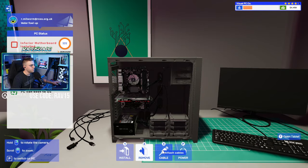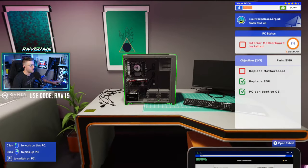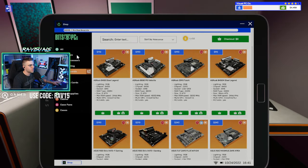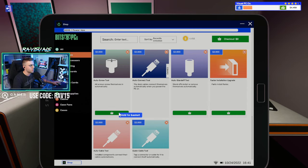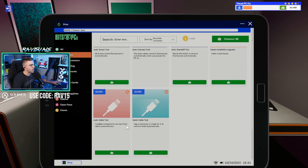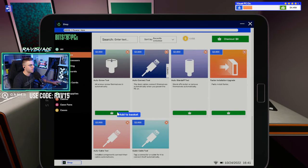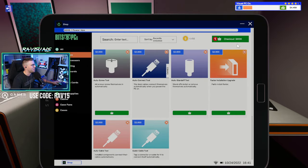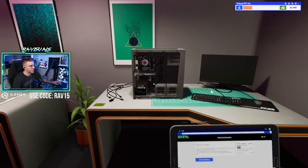Okay. Now what I'm going to do is go to shopping, power ups. I want the auto scroll tool. I want this. Yeah, I definitely want this one. Then I might want the cable tool as well. Let's just spend all of our money. No, I probably shouldn't do all of it. Just do one at a time.